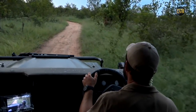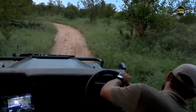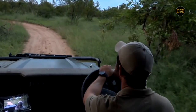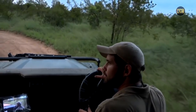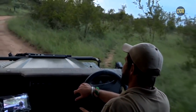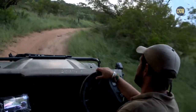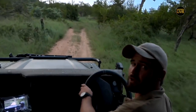I'm also checking quite carefully on any termite mounds as we go along, and just dangling my head over the side to make sure we don't get lucky with any tracks. Good stuff. Well, we're going to keep investigating this area for any further signs and send you across to poor old Steve, who a little bit earlier was quite soaked. I hope he's got a change of clothes.